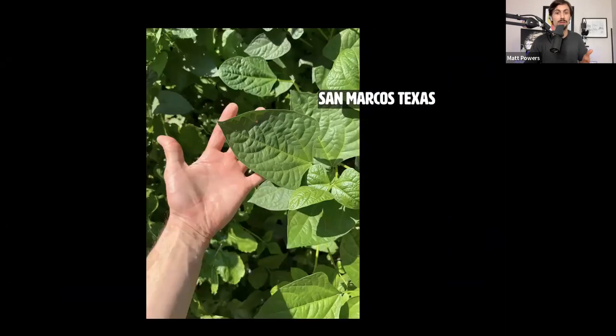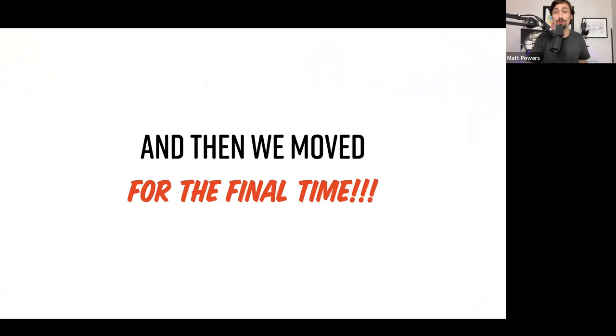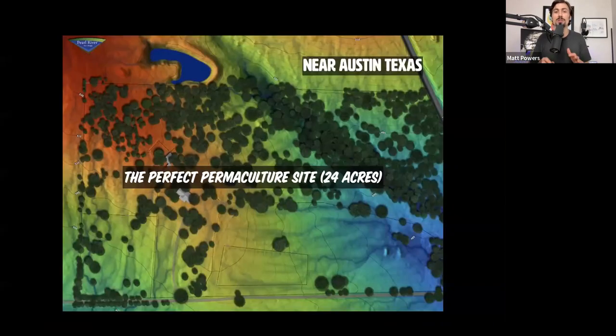We're doing lots of compost. Look at the big leaves on that cowpea, happy cowpea. Lots of really cool compost. I was spiking the compost with all the incredible ingredients and all the incredible insights that are in Regenerative Soil. And then we moved again for the final time to the most perfect permaculture site, 24 acres near Austin, Texas.